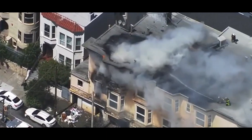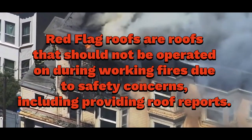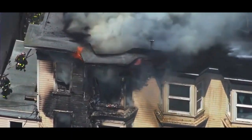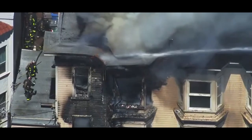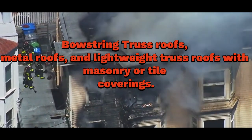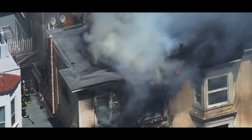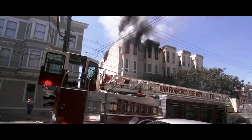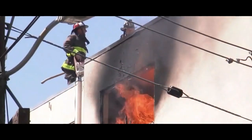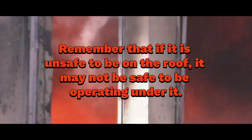Prior to accessing the roof, be sure that the red flag roofs list has been mentally checked. Red flag roofs are roofs that should not be operated on during working fires due to safety concerns, including providing roof reports. Examples include bowstring truss roofs, metal roofs, and lightweight truss roofs with masonry or tile coverings. If conditions are unsafe, notify the IC immediately and exit the roof. Remember that if it is unsafe to be on the roof, it may not be safe to be operating under it.